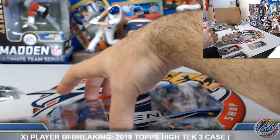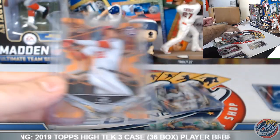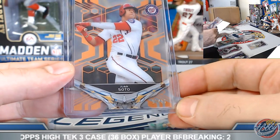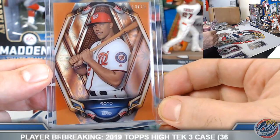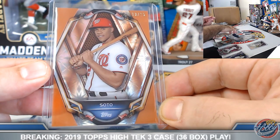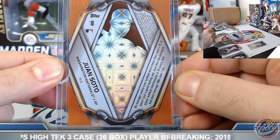Some orange. Two orange parallels. Joey Gallo, 1 of 25, and Mr. Soto, 18 of 25 on the base set there. Portrait Tech orange as well. A couple orange non-auto parallels for the Soto spot in that case. Congrats on this one. Nice orange.